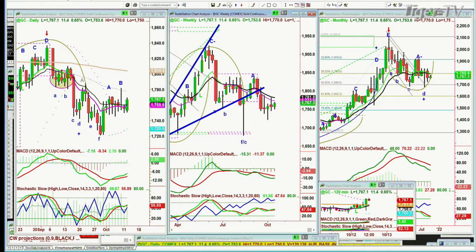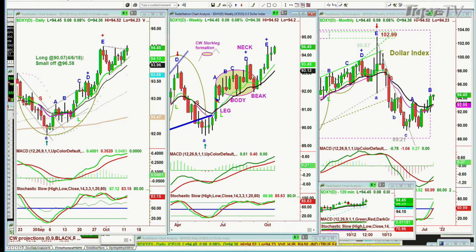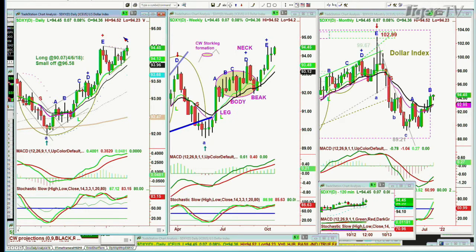But basically what I'm looking at is gold is holding. I believe the way you have to look at it is that gold is holding very well within the context of the dollar's strength. And usually they move in opposite directions, not necessarily the same proportionality, but opposite directions. And now the dollar has gone to a leg F. I'm calling it an F now. I could call it an alternate count, but there's no need. Just call it an F. It's getting a little bit toppy, acting very well, but just on a short-term daily basis, a little bit toppy.